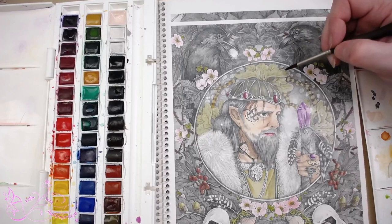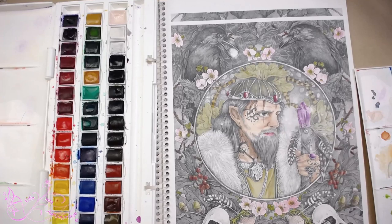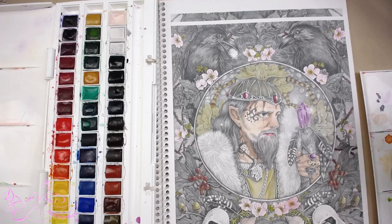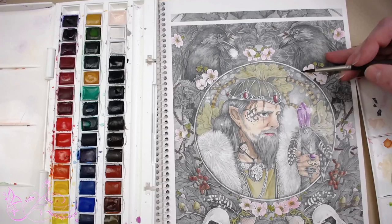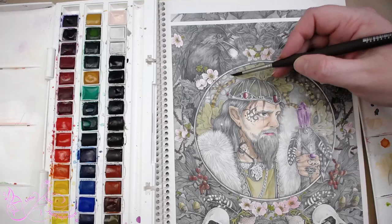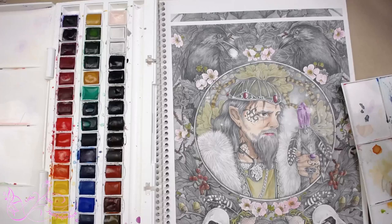A couple of spots I missed with that green just up the top here. I'm just filling those in. I actually quite like that raw sienna mix. I might do a little bit of green in that. Do that in those stones, or bubbles, whatever they are. I think they might be stones of some sort. In the original image, they look like some sort of stone.